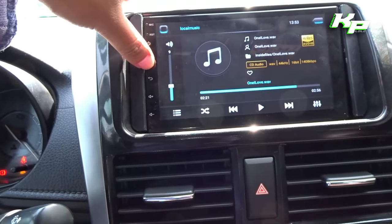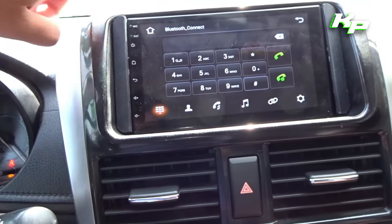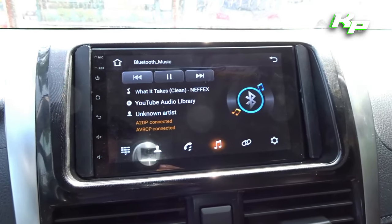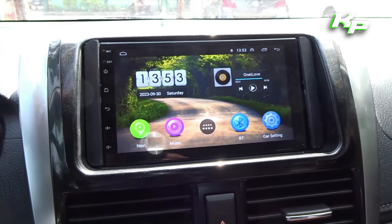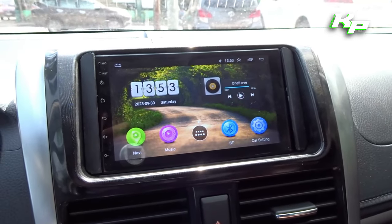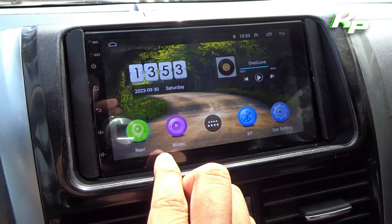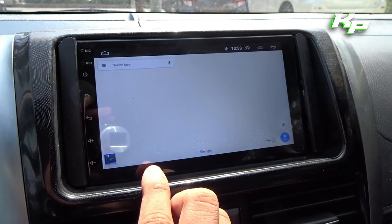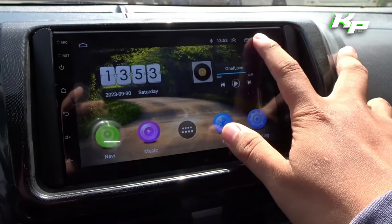Okay, go back to our Bluetooth. Well, on a jolly note, it's a very self-explanatory system. I guess that's the end of our demo of this infotainment system. Google Maps.